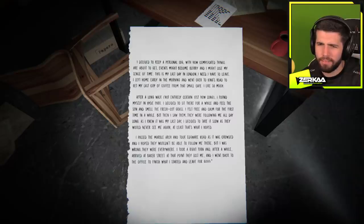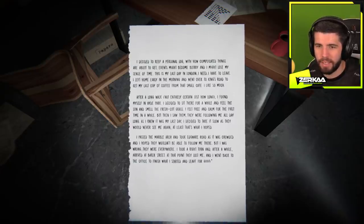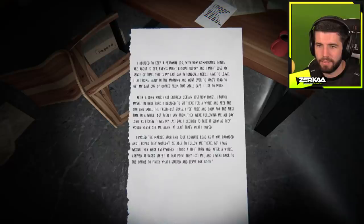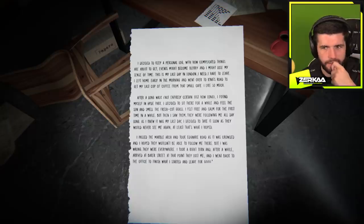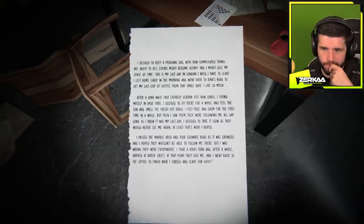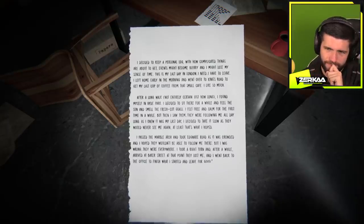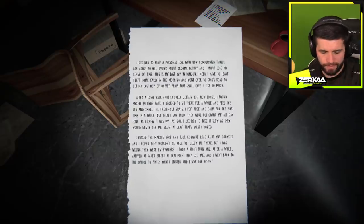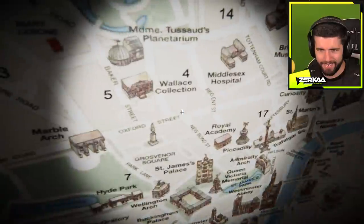This is my last day in London. I have to leave. I left home early in the morning and went over to King's Road. I went King's Road first. Oh, okay. Ah, King's Road. It should be here somewhere. Not Old King's, just King's. There's a lot of roads. I'm going on Google Maps and searching for King's Road.